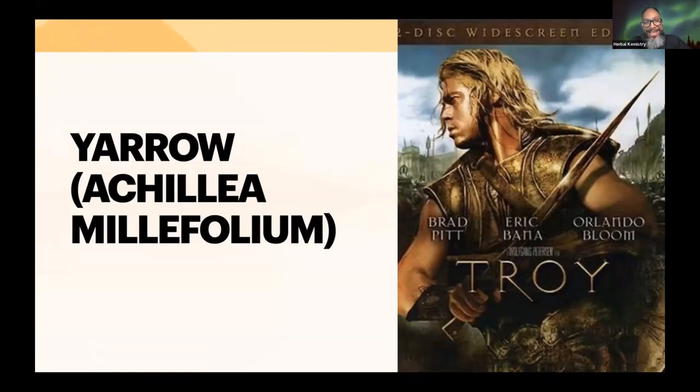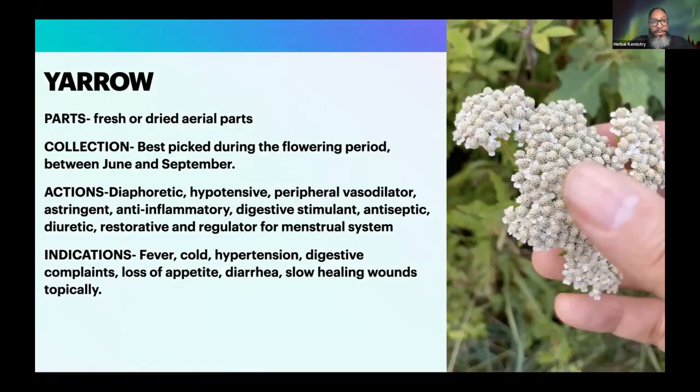yarrow. Okay, so yarrow, which is the plant that we're gonna learn how to use, right now you can go outside and find it. It's pretty much everywhere. Okay, the parts that you're gonna use are the fresh or dried aerial parts, which means the flowers, the leaves. You can even use the stems as well. I'm sometimey with the stems.